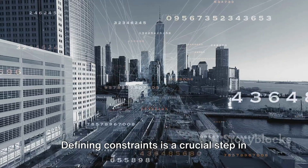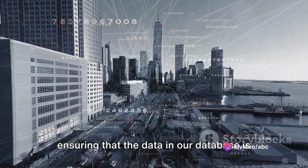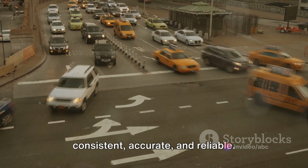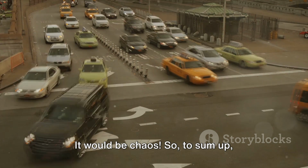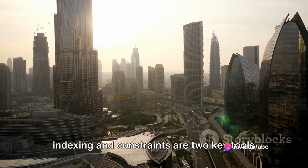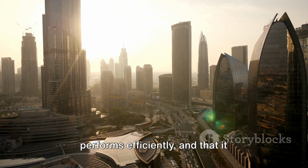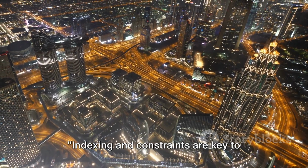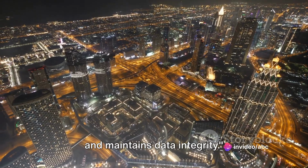Defining constraints is a crucial step in the database design process. It helps to enforce data integrity rules, ensuring that the data in our database is consistent, accurate, and reliable. Without constraints, our database would be like a city without traffic rules. It would be chaos. So, to sum up, indexing and constraints are two key tools in our database design toolkit. They help us to ensure that our database performs efficiently and that it maintains the integrity of our data.